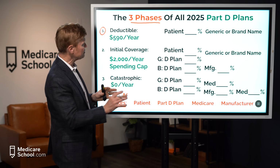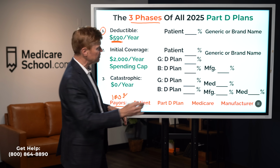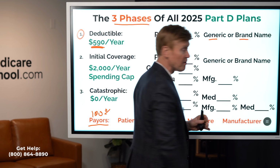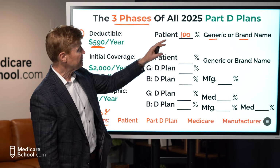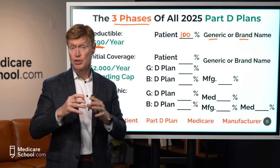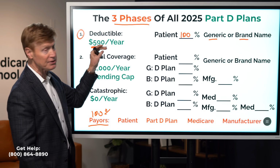And so here's what I'm trying to say. If we have a deductible, $590 or anything, then what happens is you as the patient, the one enrolled in the plan, you are 100% responsible for the cost of your medications, whether it's a generic or a brand name. Okay, so it's on you, 100% of the cost. Now, the truth is, many of you are on very low-cost medications, and so you will never even reach the deductible. Okay, that's going to happen. I'd say probably roughly 60 to 70% of all people will never even reach the deductible.